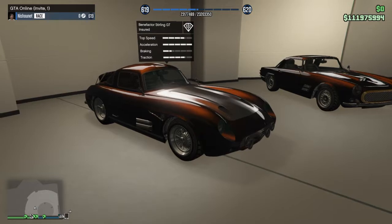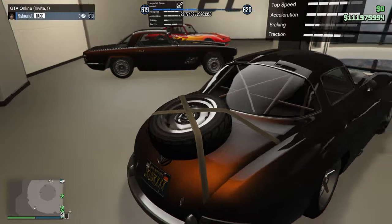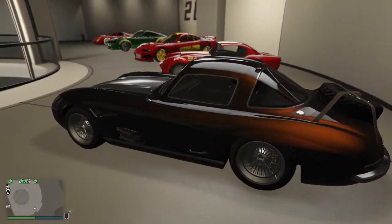What's the name of this one? The Sterling GT, an old Mercedes. Really nice car, really, really good. Handles really well, the sound is great. I love this car, very good.